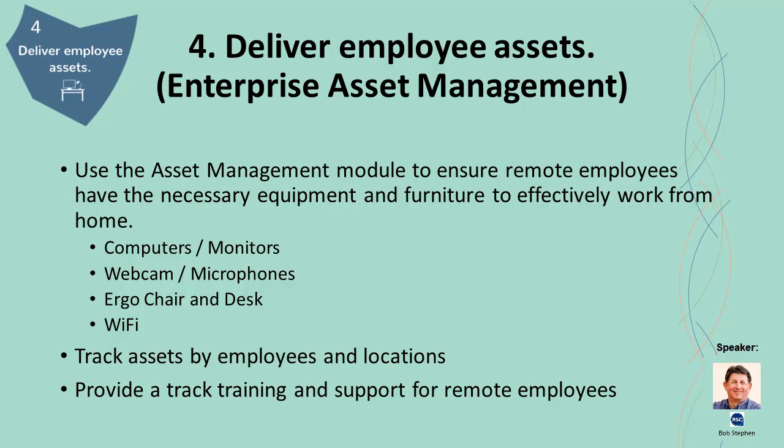With the asset tracking module, we can determine whether I had to order a monitor for them. Do they have webcams? Do they have the proper microphones? This also helps you collect the assets should the person move on to another job outside the organization. And you can also check that they have proper Wi-Fi.